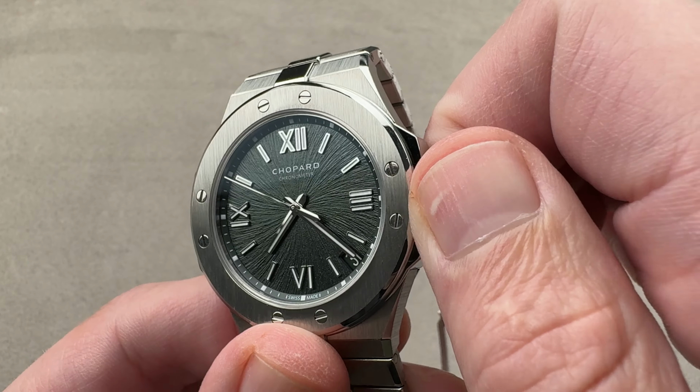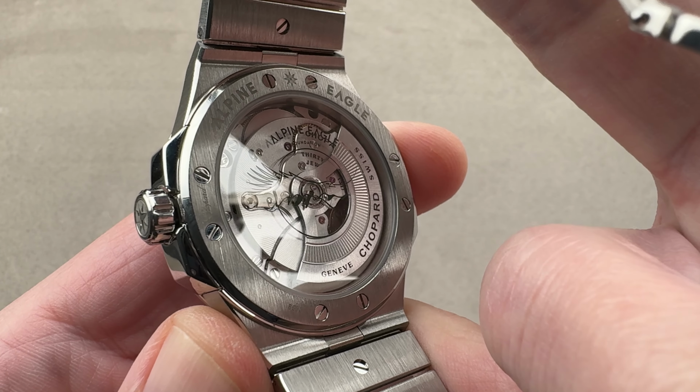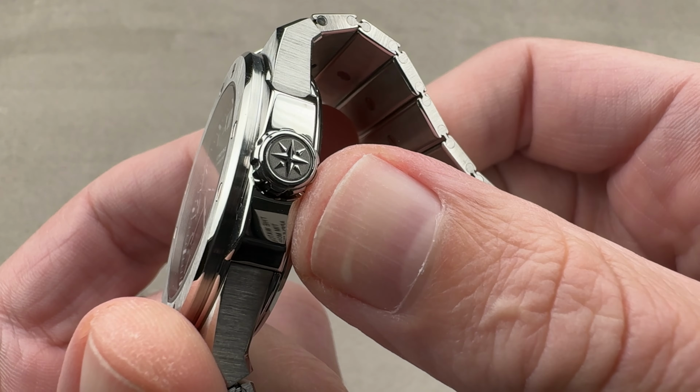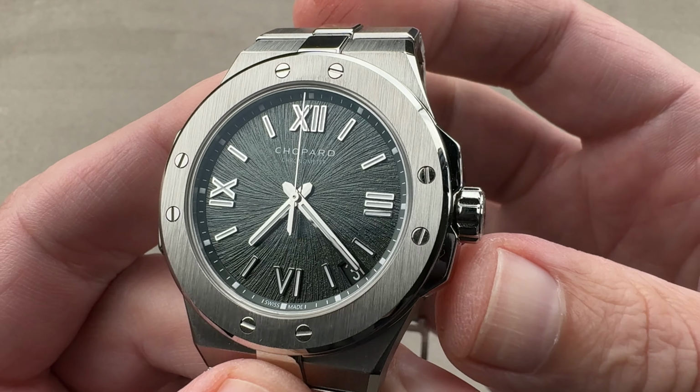We have a crown here. It is a screw down. The watch does have a robust amount of water resistance at 100 meters, and then you can see there's a compass rose. There's a combination of polish and media blast on the crown with crown guard structures.